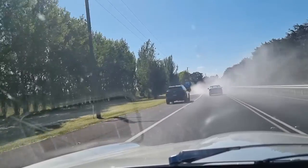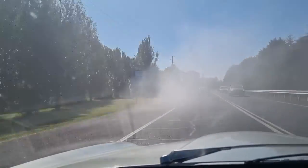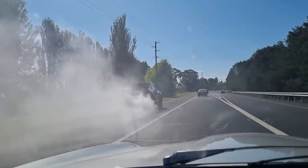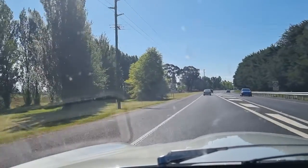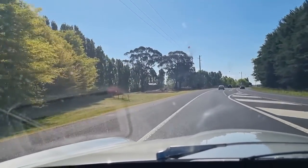What's going on up here? Must be an electric vehicle, I'd say. She's burning. What is it? Oh no, she's just an old diesel. Oh, it's a young diesel. It's one of those Chinese things. She looks pretty hot.